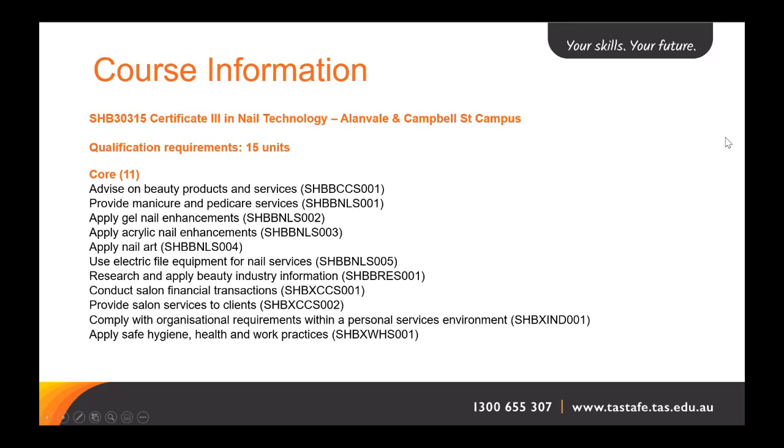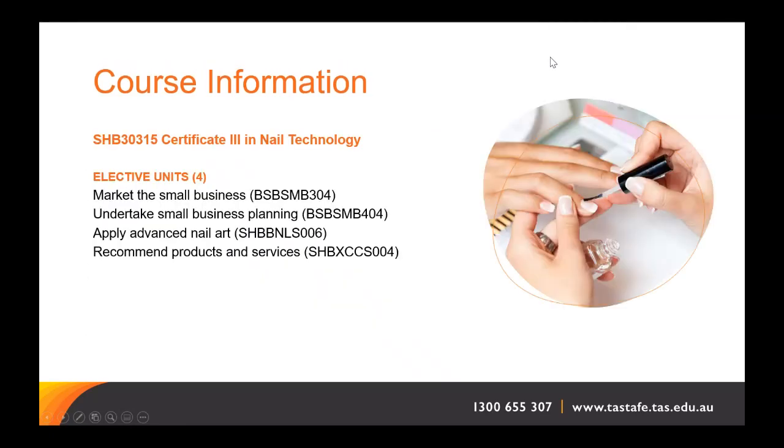The units that we cover in this qualification are Advise on Beauty Products and Services, Manicure and Pedicure, Gel Nail Enhancements, Acrylic Nail Enhancements, Apply Nail Art, Use Electric File Equipment for Nail Services, Research and Apply Beauty Industry Information, Conduct Salon Financial Transactions, Provide Salon Services to Clients, Comply with Organisational Requirements within a Personal Services Industry, and Apply Safe Hygiene, Health and Work Practices. So they're our core, and our 4 elective units are Market the Small Business, Undertake Small Business Planning, Apply Advanced Nail Art, and Recommend Products and Services.